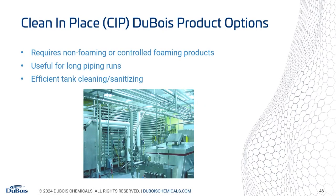So DuBois, in terms of product options, we are very fortunate as a company. I can honestly say that we probably have a product for any conceivable CIP situation. The goal in using CIP products, or products that are designed for CIP, is they're typically non-foaming, low foaming, or at best moderately foaming. Suitable for long piping runs. You know, in the picture you see literally miles of pipe and a homogenizer there in the forefront. And ultimately, when we choose a CIP cleaner, we're looking for efficient tank cleaning and sanitizing.